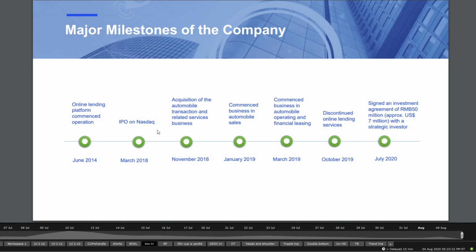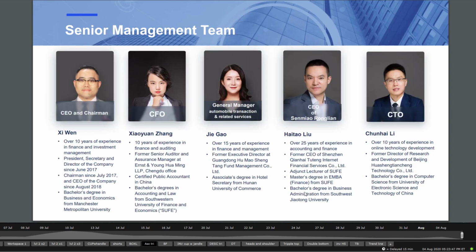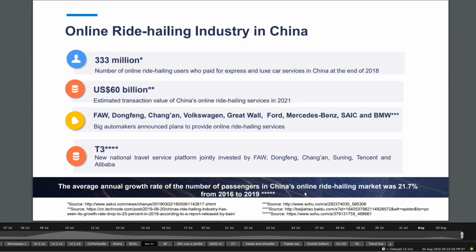They were an IPO, and they were an online lending platform previously. They basically moved on from online lending services to more of leasing services and financial assistance for automobiles. In terms of business overview, they're seeing an online ride-hailing industry in China with an industry of $60 billion, with $333 million being how much people paid in terms of the hailing users.